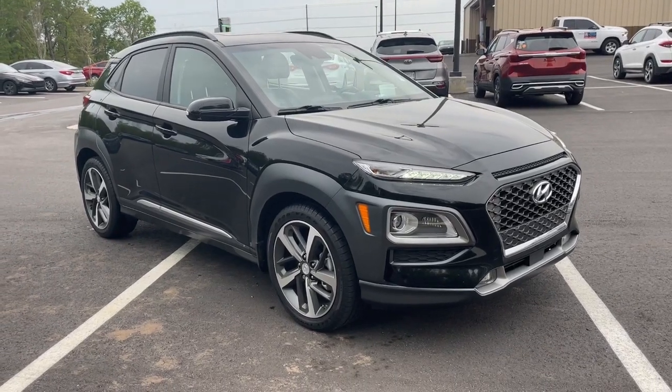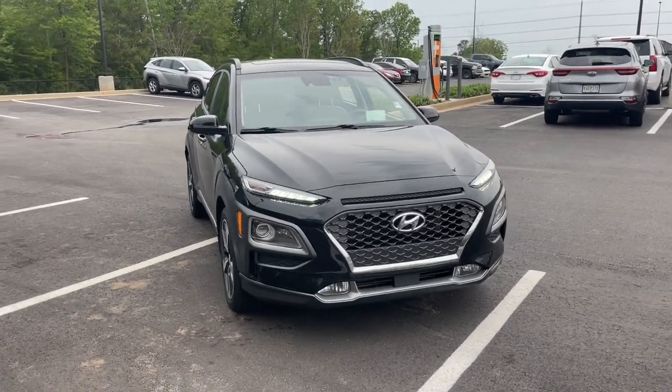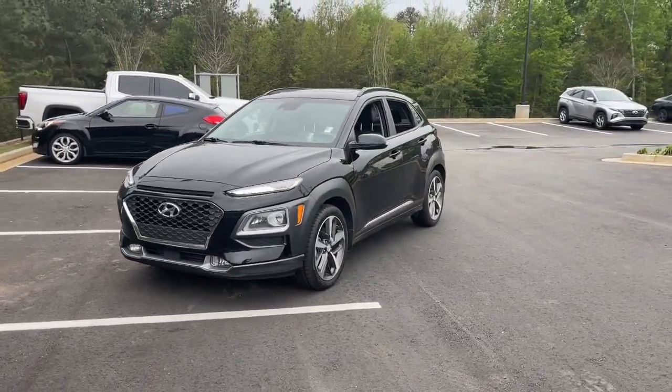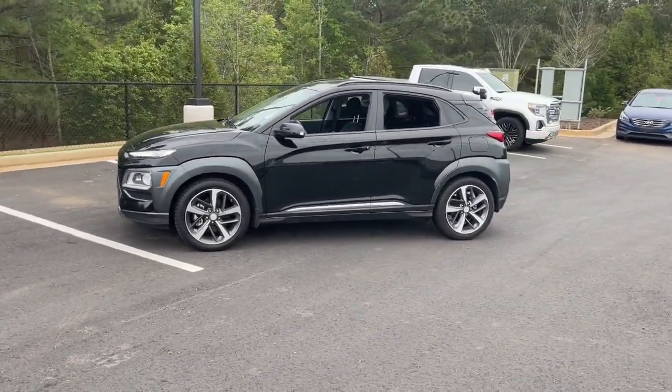You just found the 2020 Hyundai Kona. This vehicle is an outstanding buy with fewer than 25,000 miles on the odometer. Infuse every drive with a fresh sense of fun in this spirited and tech-savvy Kona.